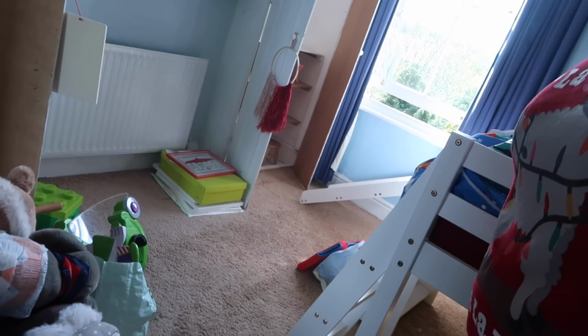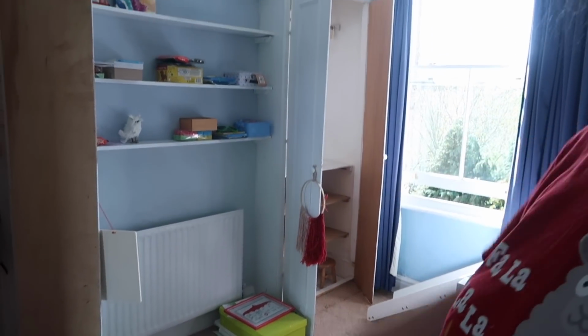All right, so that is all of the boxes in Layla's room unpacked. It's not completely organized yet, but we're getting there, making good progress. Got some stuff on the bed, some stuff down here that needs to be sorted out, and I'm just going to need to sort out those shelves, but Perry wants to show me something downstairs, so I'm going to go take a look at that.